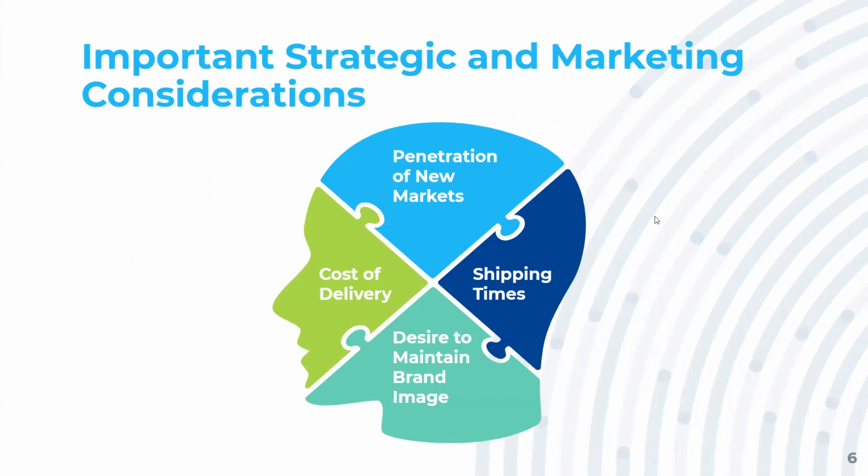They have a lot of important strategic and marketing considerations to look at as well. One of the most important things is their long shipping time. This is why they have a high order abandonment rate, because speed is vital to consumers. A lot of consumers end up canceling their order or not even going through with it because of the long shipping time, seeing a few days, and they don't want to wait that long.